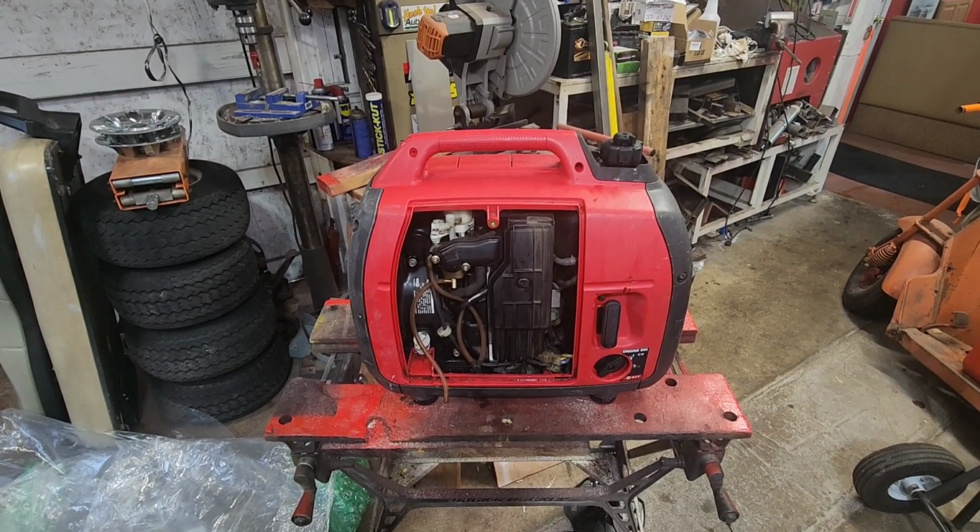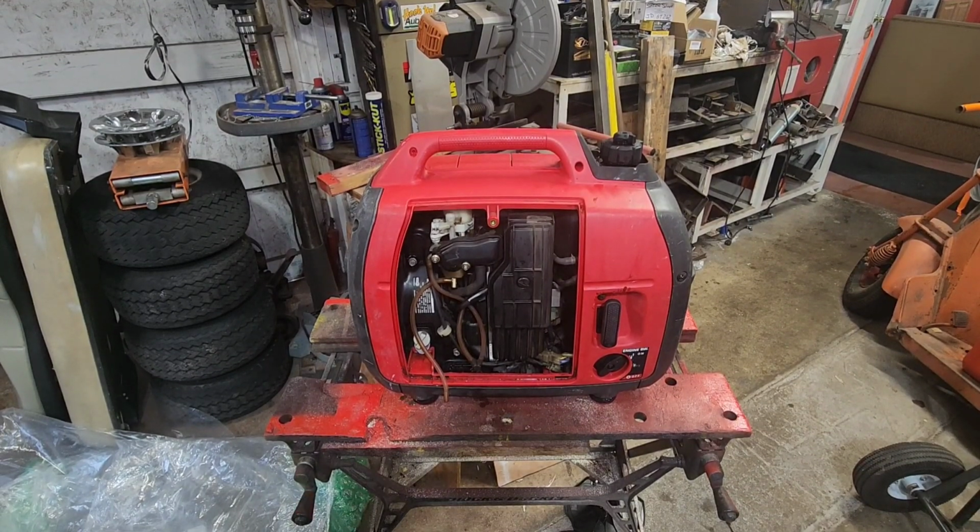All right. We're going to proceed with the service on this. We'll warm it up a little bit. We're going to get the oil out of it. We're going to get the gas out of it. I have fresh non-ethanol here at the barn. We'll put some 10W-30 synthetic blend oil in it.